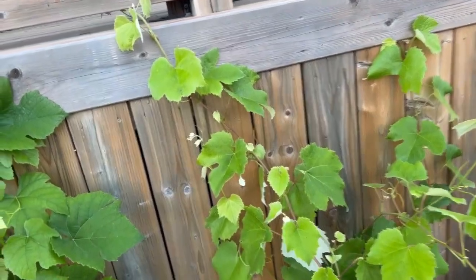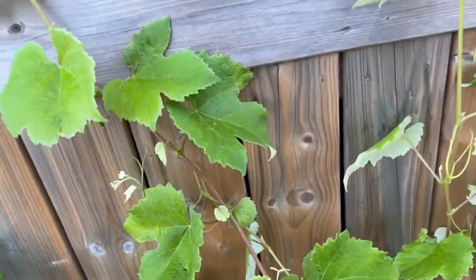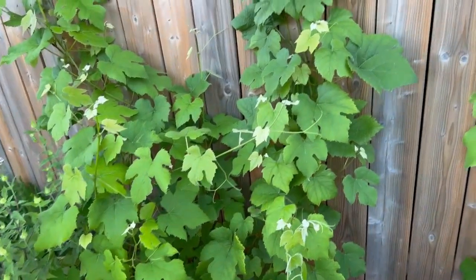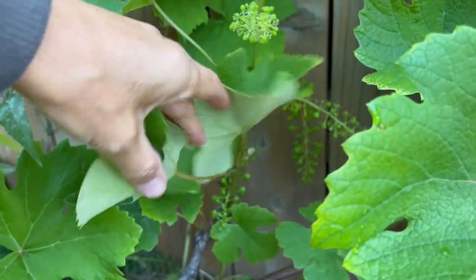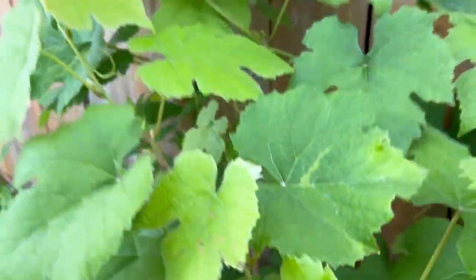And I've got grapevines, and I keep putting them up on my deck. My goal is to have them covering the deck. I have lots of grapes coming this year, which will be my first year to get blue grapes. There's some. There's more. Yeah, there's lots in here. They're just slowly coming. I'm really excited to get grapes this year.